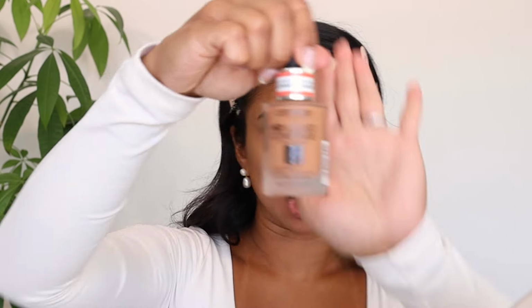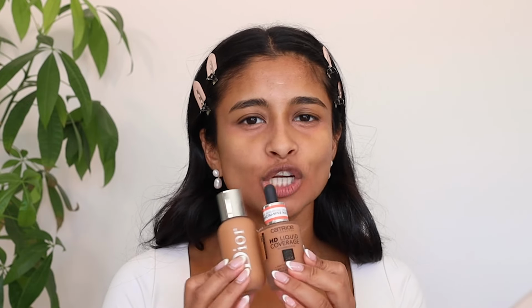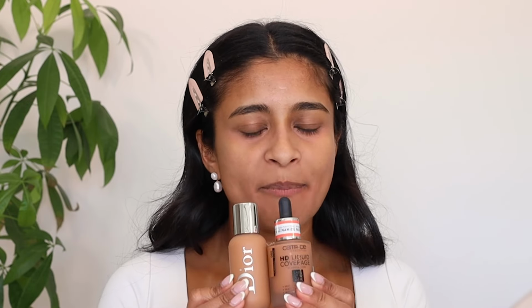So I'm gonna mix it with this slightly darker foundation. This is the Catrice HD Liquid Coverage, and I find the formulation is kind of like a dupe for the Dior Backstage. Finishes are super similar and just the overall performance. And I would like to mention, these are two drastically different price points. So if you don't want to splurge on the Dior, you could totally get the Catrice. I got the shade Caramel Beige in the Catrice foundation.